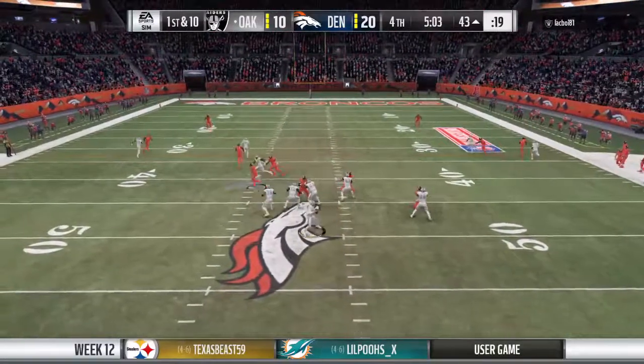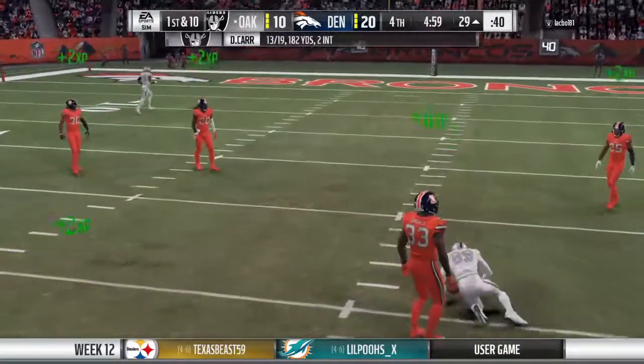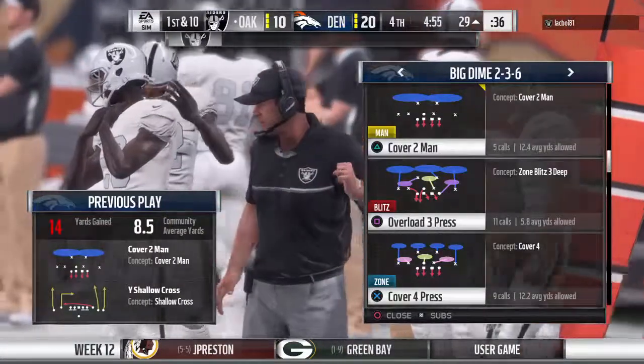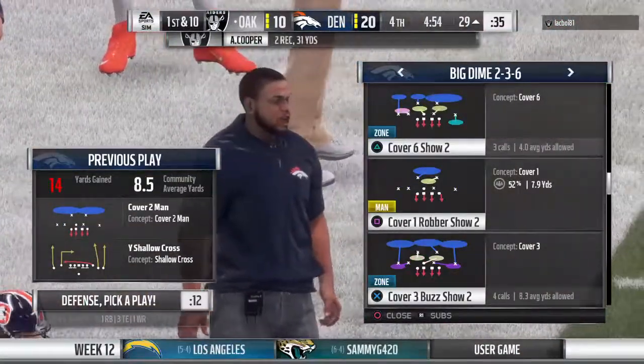Throwing on first down is Carr. Over the middle, Cooper with it. And he's going to get this inside the 30. Back-to-back nice gains. That one for 14 yards and another first.